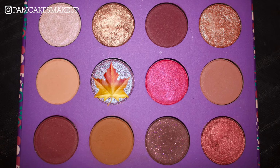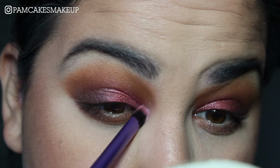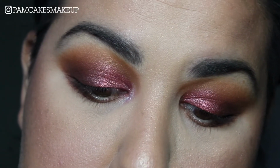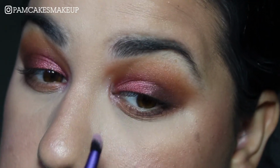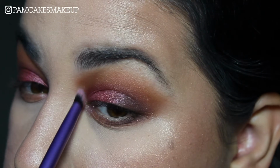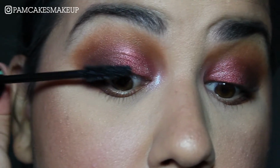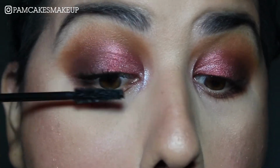Then I went in with Subdue, and I used this color to highlight the inner corner because this was the only other color that didn't have too much pink in it, and it was definitely a little bit more purple than pink, and I just thought that that would look pretty cool with this look. And last but not least, I went in with a ton of mascara. And that's all I've got for you guys today.